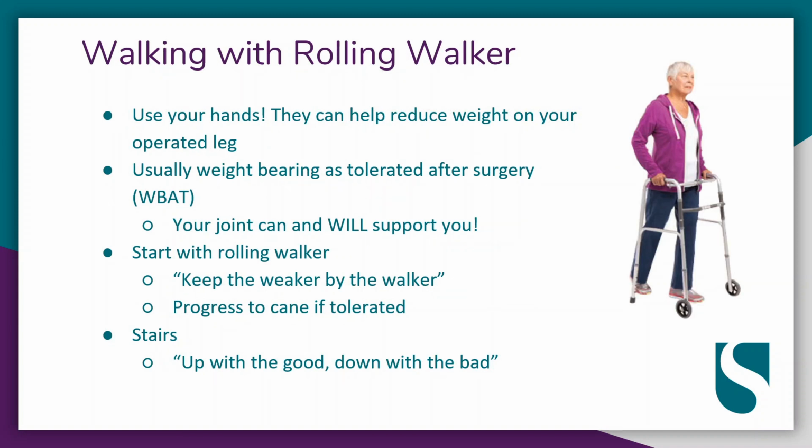So when we first get you up to start walking, we usually will start you off with a rolling walker. That's the walker that's pictured in this picture with the two wheels on the front. It's a little bit more stable, so initially we want you to have that stability to be able to test out that surgical leg. You actually are allowed to put as much weight as you can tolerate on that new knee or hip that you have done. That joint will support you.